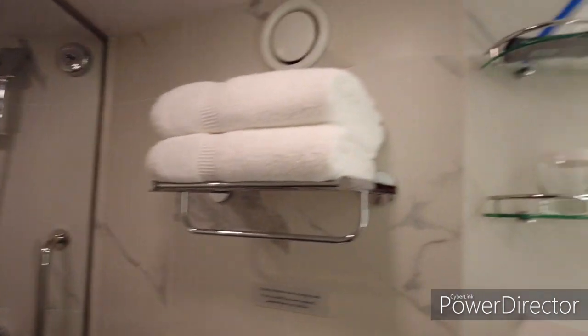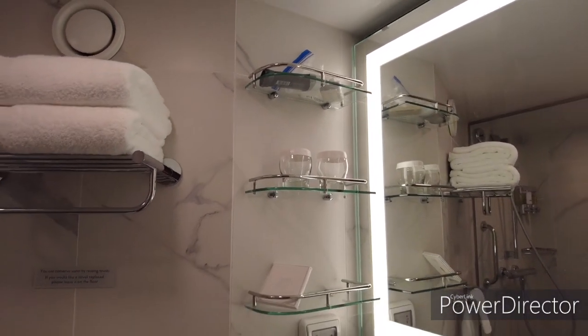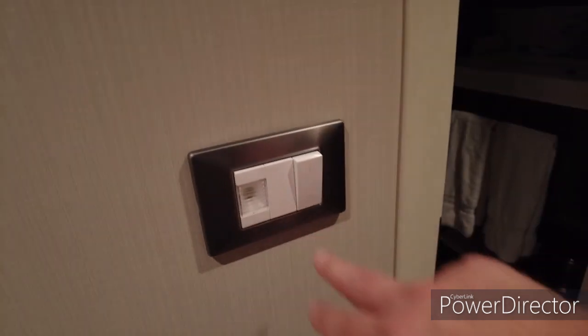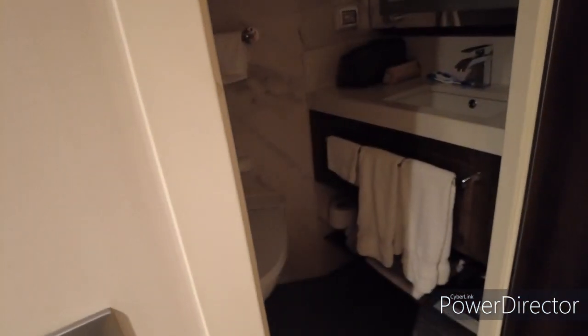Fresh towels, some glasses here on the shelves, and the light switch here. But as we said, if your key card is not in the slot by the entrance, those will shut off automatically.